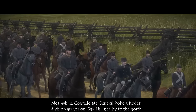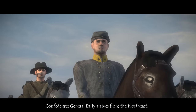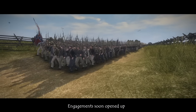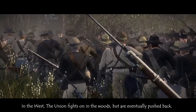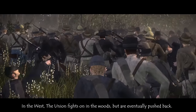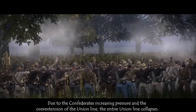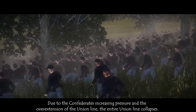Meanwhile, Confederate General Robert Rodes' division arrives on Oak Hill nearby to the north. Confederate General Early arrives from the northeast. Engagement soon opened up. In the west, the Union fights on in the woods, but are eventually pushed back. Due to the Confederates' increasing pressure and the overextension of the Union line, the entire Union line collapses.